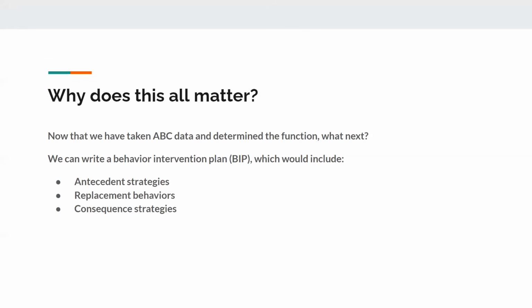So why does this all matter? Now that we have taken ABC data and determined the function of the behavior, we can then write up what is called a behavior intervention plan, or BIP. And that includes antecedent strategies, replacement behaviors, and consequence strategies.